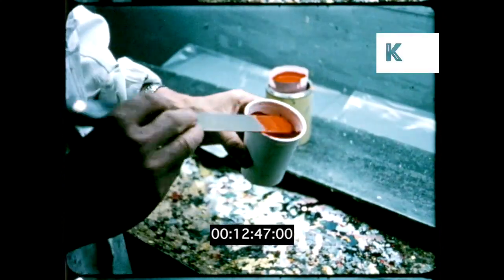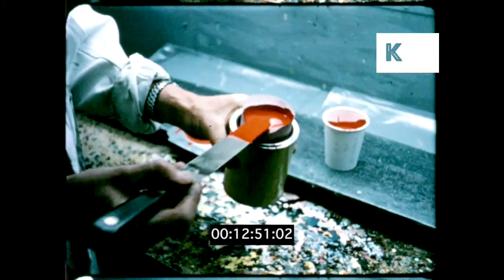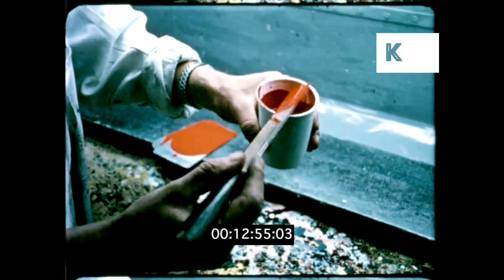Samples of the paint are taken to the laboratory and applied to a test panel in exactly the same manner in which the paints will finally be used. That is, if it's a brushing paint, it'll be brushed on. If it's a spraying paint, it'll be sprayed on. If it's to be put on over a certain undercoating, that is the manner in which it'll be applied on the test panel.